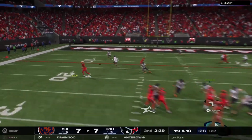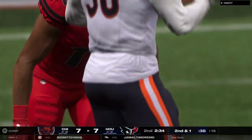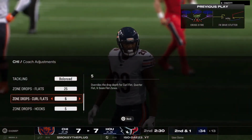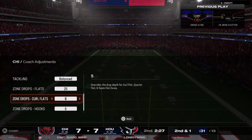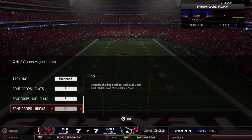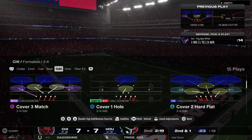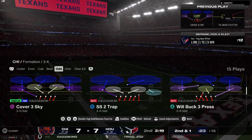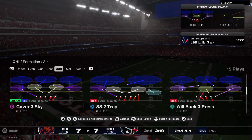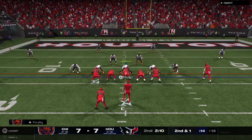Stroud looking to throw. Throwing the out route and complete. It's Collins, and he's going to get a solid gain of 9 before being brought down. Second and right at a yard. Second down and a yard.